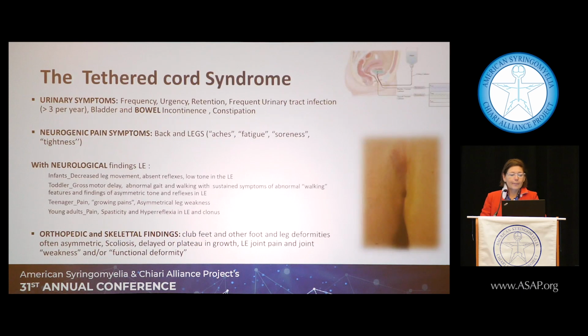So when you go to the pediatric textbooks, that is how the tethered cord syndrome is described. Of course, for most, we're talking about unexplained urinary symptoms in the pediatric and also in the adult population. And it's frequency, urgency, retention. In kids, you don't want to see more than 3 UTIs a year.